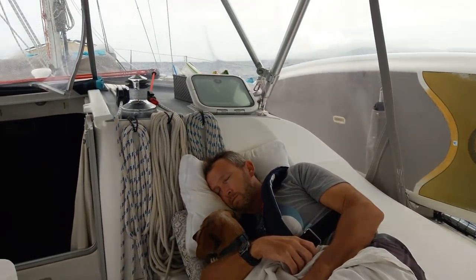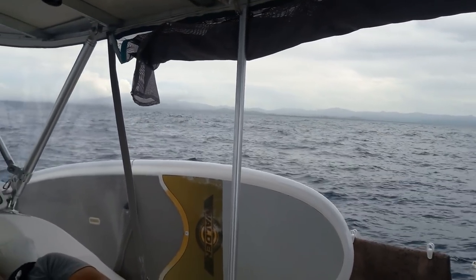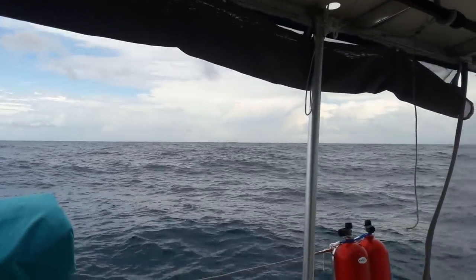As much as we prefer sailing over motoring, the roughly 350 miles from Luperon to Vieques represents some of the most hazardous waters that we'll face. So when you get a window, you put the throttle down and you get across.